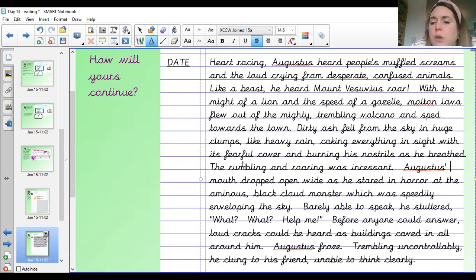The rumbling and roaring was incessant. Augustus's mouth dropped open wide as he stared in horror at the ominous black cloud monster, which was speedily enveloping the sky. Barely able to speak, he stuttered, "What? Help me!" Before anyone could answer, loud cracks could be heard as buildings caved in all around him. Augustus froze. Trembling uncontrollably, he clung to his friend's. Clammy.